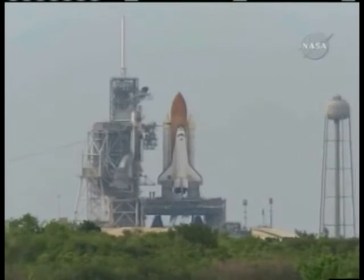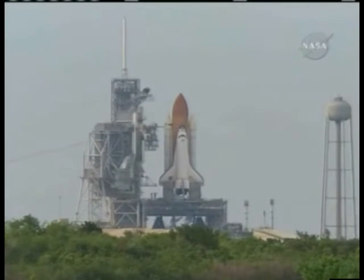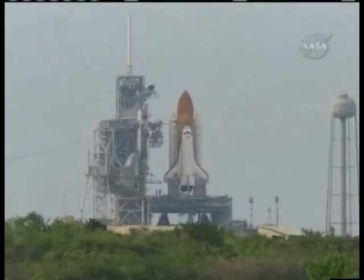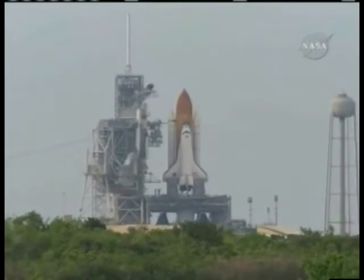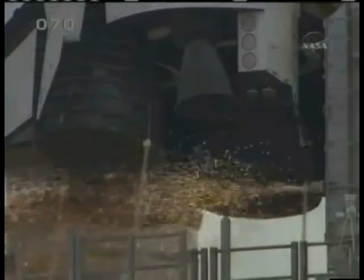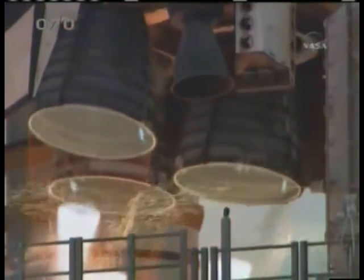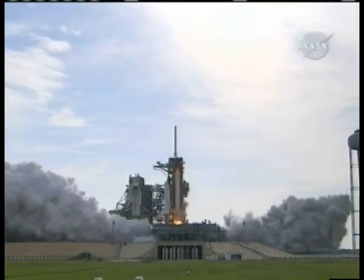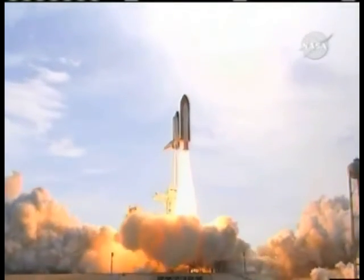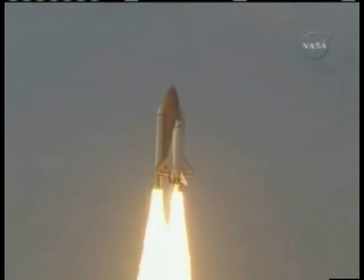Endeavour's onboard computers have primary control of all the vehicle's critical functions. T-minus 18 seconds. 15. The sound suppression water system has been activated, protecting Endeavour and the launch pad from acoustical energy. We're go for main engine start. We have main engine start. 4, 3, 2, 1. Booster ignition and liftoff of Endeavour, completing Kibo and fulfilling Japan's hope for an out-of-this-world space laboratory.